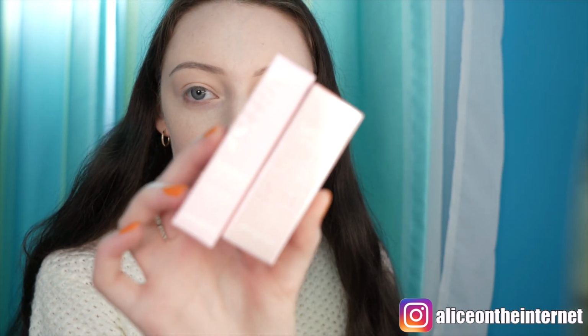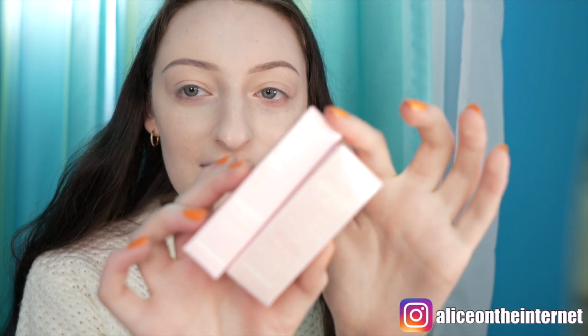Okay, so for the eye products, I got a couple of things from Peripera. I got an eye glitter shadow and an eye glitter, more of a liner, and I will show you the shades.